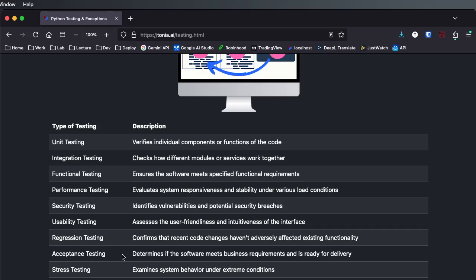Acceptance testing is determining if the software meets the business requirements and is ready for delivery. For example, you might have your stakeholders or individuals that are responsible for interfacing with the client who is using the product, make sure that it is doing what the client wanted the product to do, and so on.